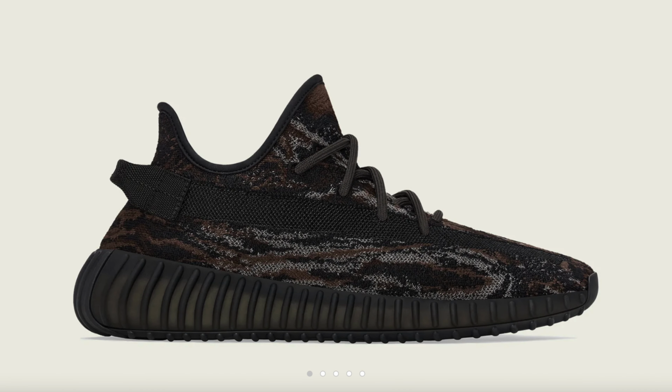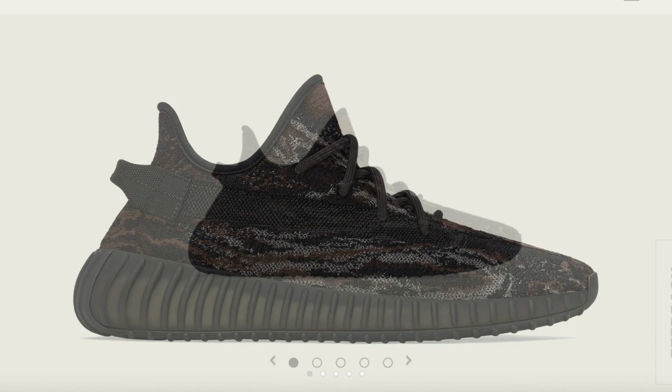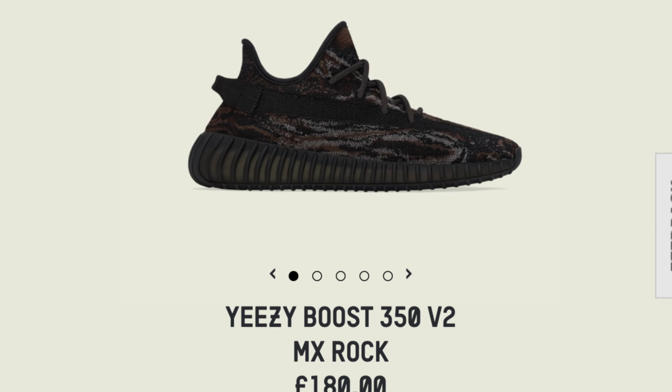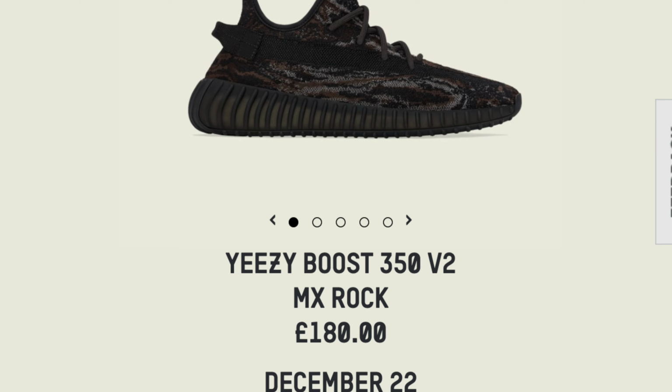The first sneaker we're going to talk about this week is a Yeezy Boost 350 in the MX Rock colorway. Now this sneaker is due to release here in the UK on the 22nd of December 2021 and has a retail price of £180. Now this release is actually the second MX version of the 350 colorway.